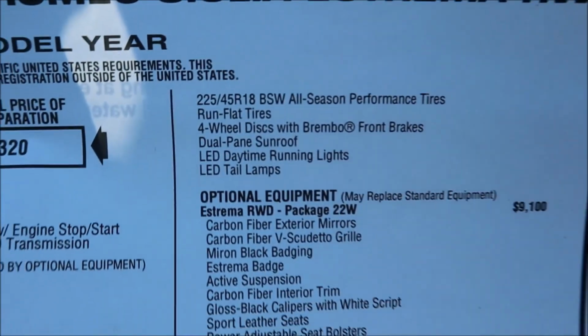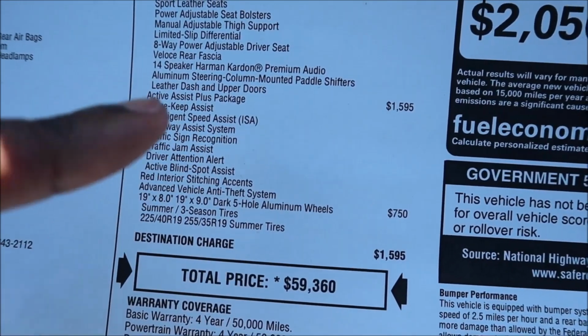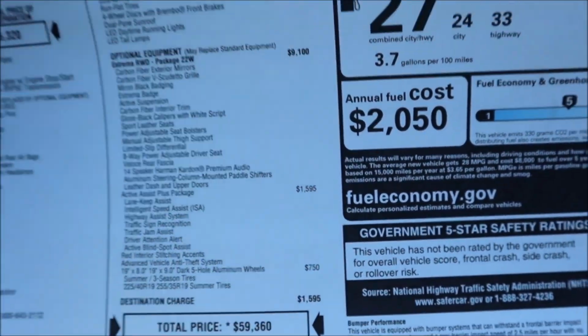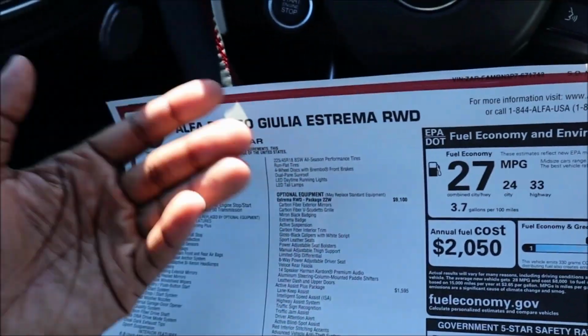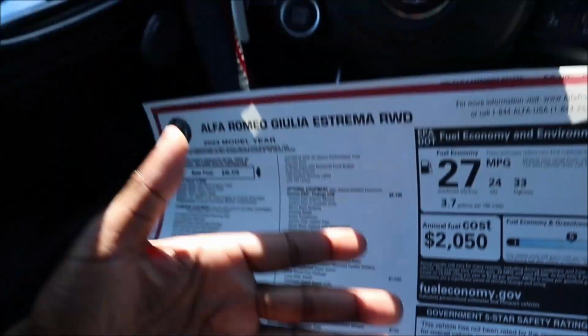So really the only thing that's been added is the $1,595 Active Assist package. I think you have to do the wheels again because the Estrema package comes with those wheels, so $750. So I think you can only get rid of $1,595 if you can do it that way. If not, then that's how it comes. But again, this is one of the cheapest Estrema editions at $59,360. What do you guys think?